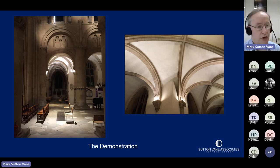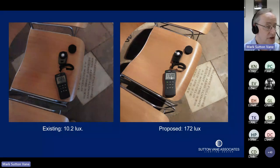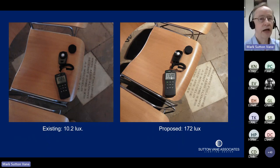We used the demonstration to check how the lighting was performing. On the left is the light meter reading, 10.2 lux, before we turned on our proposed lights. And yes, the existing scheme was very dark, and that is typical of the kind of levels that were around. There, 172 lux with the proposed lighting, that's probably a bit higher than we got everywhere. But it just gives an idea of the kind of scale of the lighting that we got.